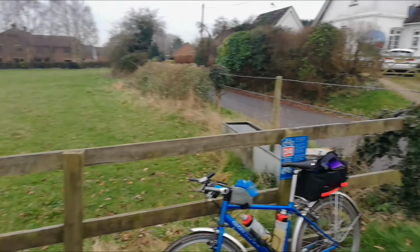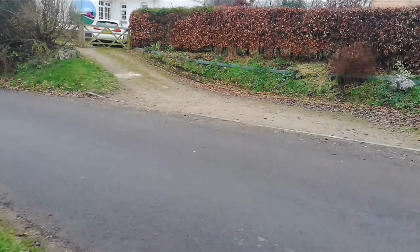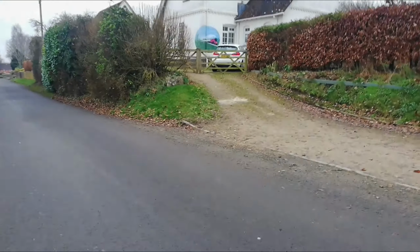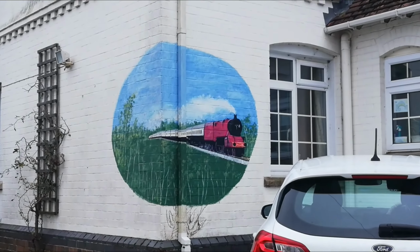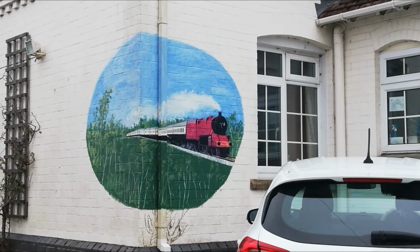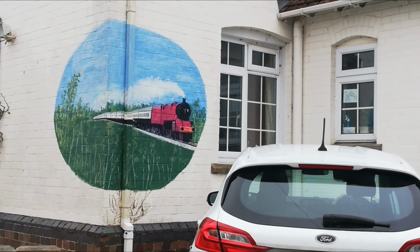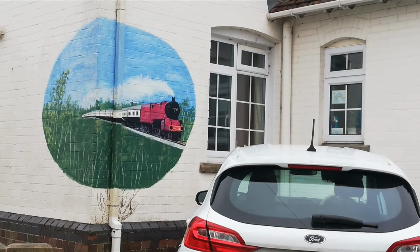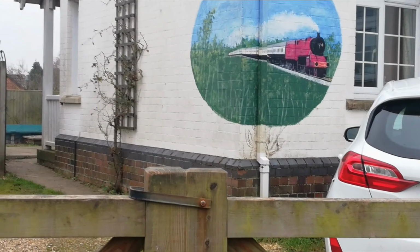But talking about the railway, look at this lovely mural in this house over here. I can only go as far as the gates, I don't want to trespass, but I really want to show you this. It's called Station House. I'll zoom in. I can't go any further because I'll be trespassing and I'd never do that. Lovely mural, isn't it? Well, there used to be a station here, and this was the station master's house. It's got that sort of engineering brick look to it, hasn't it?